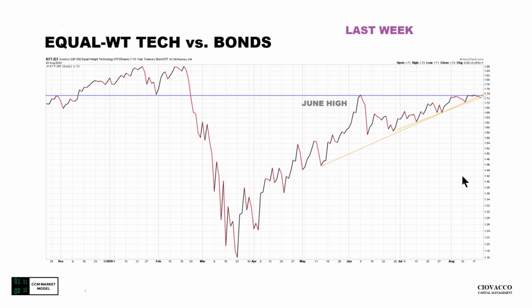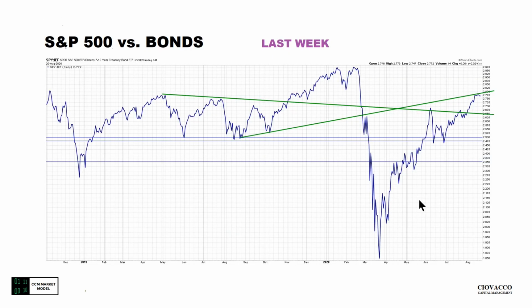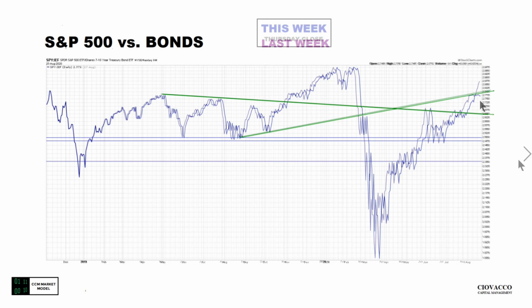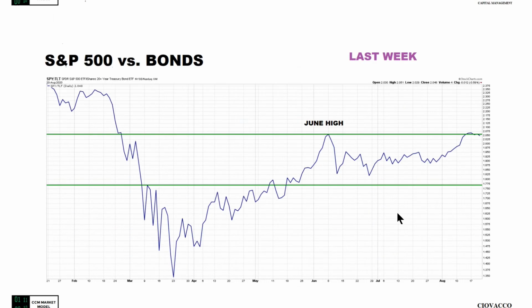Last week, indecisive look, RYT relative to IEF. One week later, better, worse, or about the same? The answer is better, exceeding the June high. Said SPY IEF was running into an area of potential resistance. Here's a stall look here. Looked quite a bit better as of Thursday's close.